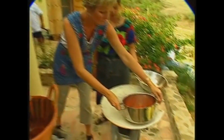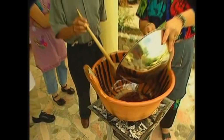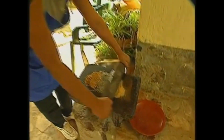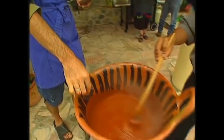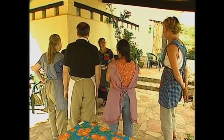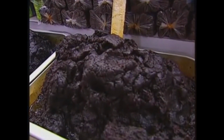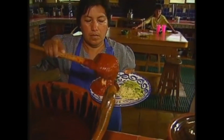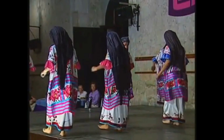Oaxacan food developed a long time before people came from Europe to America. I can do it, but she does it better than me. I guess tradition is what's keeping this food. For Trilling, it's this long tradition that helps keep the food alive. She says that Oaxacan food, with its many different ingredients, can be as complex as Thai food or French food. Very complicated. An important step in cooking Oaxacan food is making a sauce called mole. Made from chili peppers, chocolate, and other ingredients, mole is standard in various Oaxacan dishes.